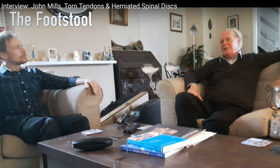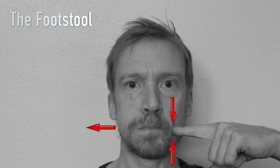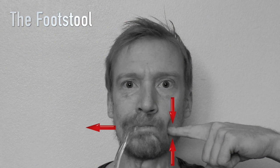In my interview with John Mills, he talks about how leaning to one side while playing over several decades caused 2 of his spinal discs to herniate. He also mentions that the spine specialist he saw said it's a common problem in people with lopsided posture.